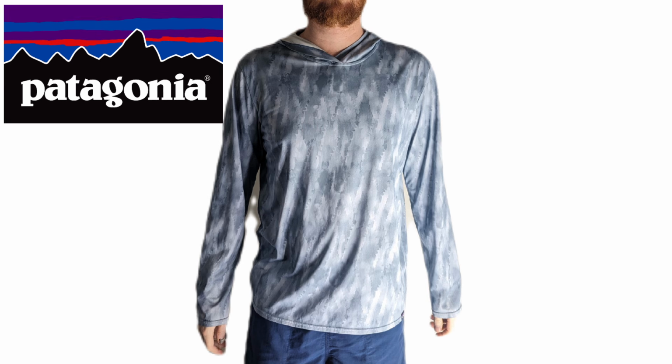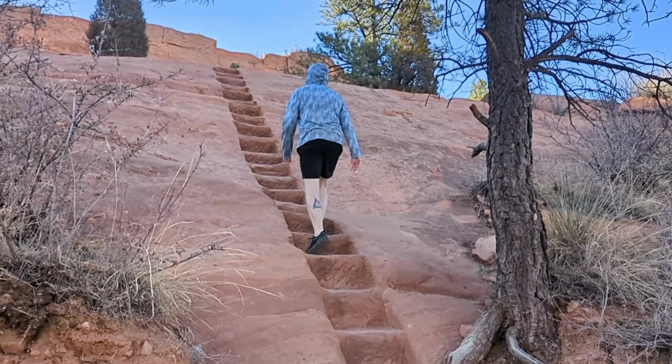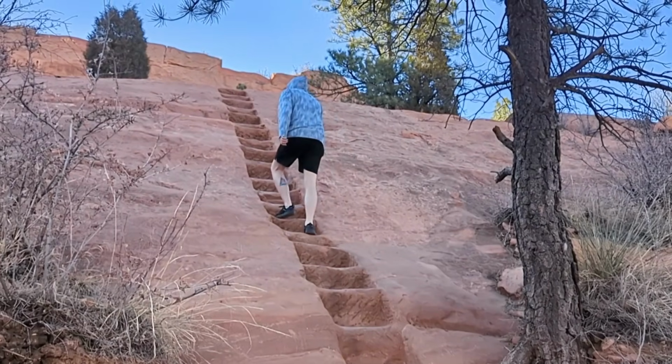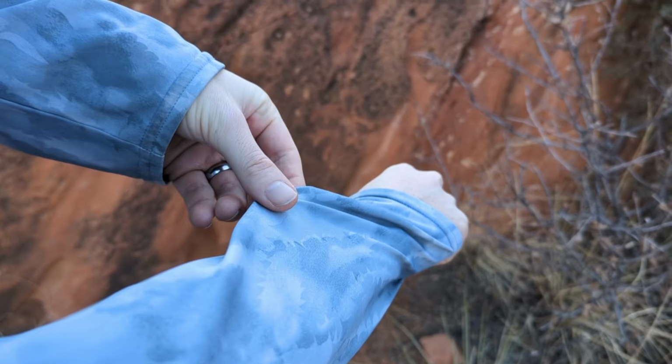Moving on to the next sun hoodie. This is one that I've been wearing for a long time, and it's become a favorite over time. The Patagonia Cool Daily for $65. There's one thing that makes this sun hoodie absolutely amazing to hike in, and it's the material it's made of. This material is super thin and insanely breathable.